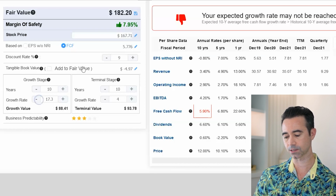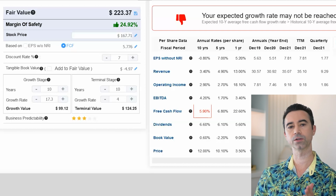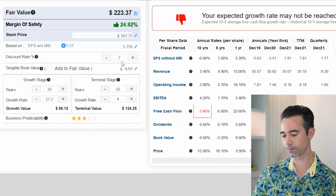So if we decrease the growth rate, but then we decrease the discount rate, suddenly it's getting a little closer. So let's say I'm okay with the 7% return. Now we're at 17.3% growth over that time period. Now the final way to think about this is, what if you're not looking for a margin of safety? You're just okay with fair value. Well, then maybe you're talking.